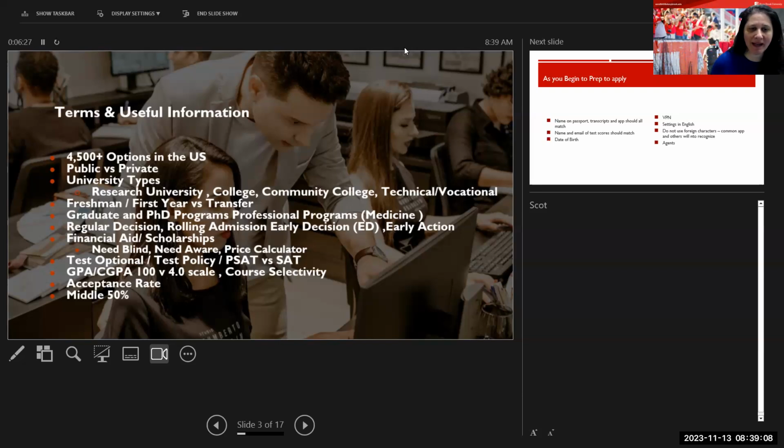Other things to keep in mind are some basic terms. It's kind of a new vocabulary for all students coming from high school into university. But of course, for many of you where English is not your first language, it's now a new vocabulary in a secondary language for you. So you'll hear the words freshman or first year a lot. And basically, they are interchangeable.